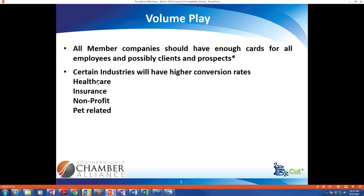Certain industries that may be part of your chamber will have higher conversion rates. We have lots of synergies in healthcare, insurance, nonprofit organizations who are always looking for a form of community outreach, and any pet-related businesses, because our card works on pet meds as well. Not that other businesses couldn't benefit from the card or couldn't get cards out for you, but I would also let them know that every time someone saves money, it actually benefits the chamber because they get a donation.